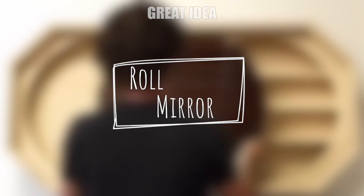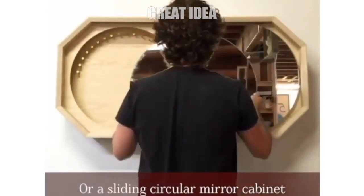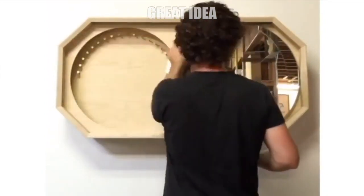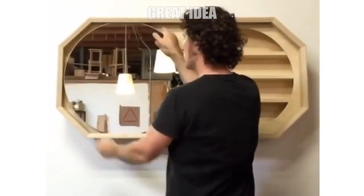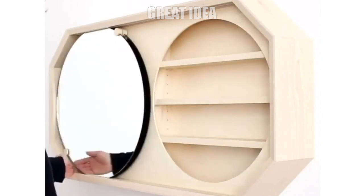Roll mirror. One of the marks of a successful designer is the ability to inject new uses into everyday items. And the roll mirror, created by San Francisco-based designer Justin Godard, is not just another mirror worth checking yourself out in before leaving the house.